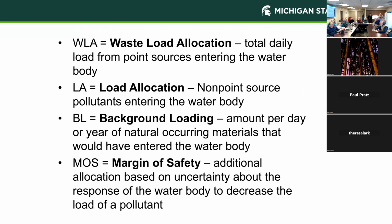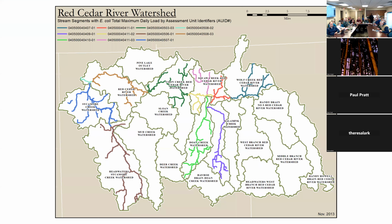So what is the load allocation that's coming from all of the point sources, the point source discharges? What do we think is coming in from the non-point sources? We're going to talk about what those sources might be for bacteria, and then what might be background and what kind of margin of safety we would put on there. So we have a TMDL for bacteria on portions of the Red Cedar River and portions of the Middle Grand.